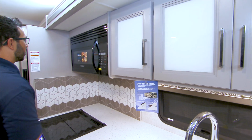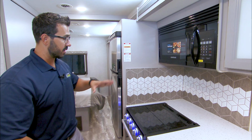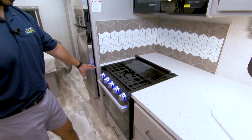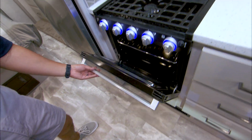And then getting over a little bit further right here, of course, is your microwave. Right down below that is your cooktop. It is recessed with the glass cover. And this one is the Furion, has the light up knobs, and of course the oven underneath, and it is a pretty decent size oven. So if you have to do some baking, this one gives you the ability to do it.